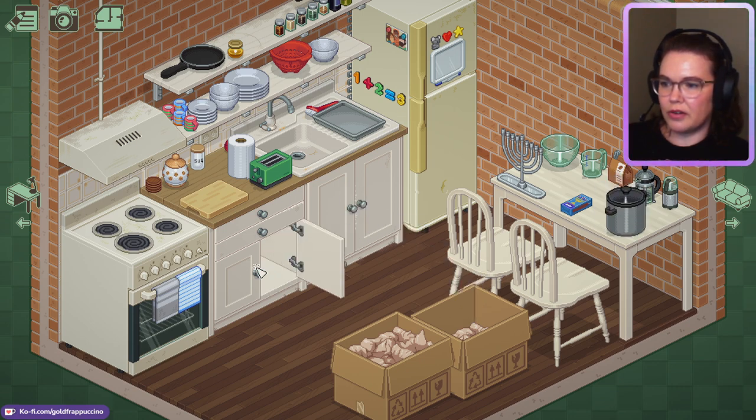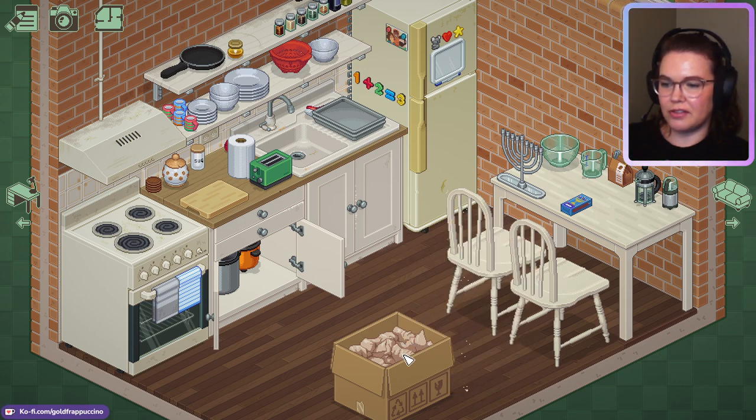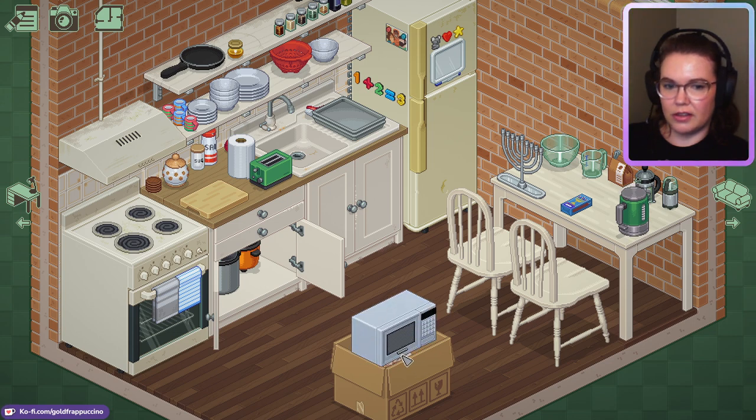Oh my goodness, I don't know where we're gonna put all this stuff. At least you can stack the, oh, can we open this? Can't store stuff in the oven. That's a big thing of salt. Alright, I'm running out of room to set things down.